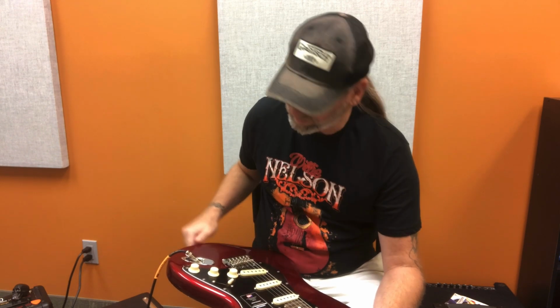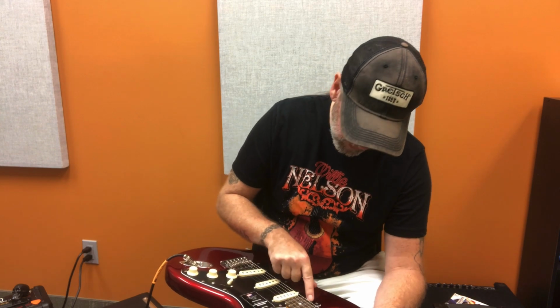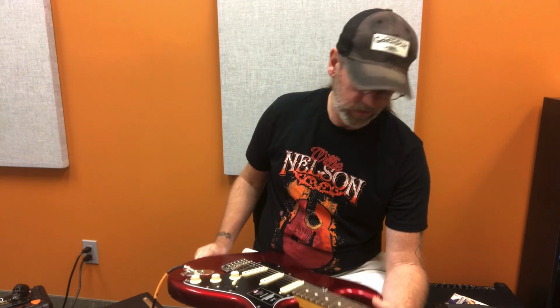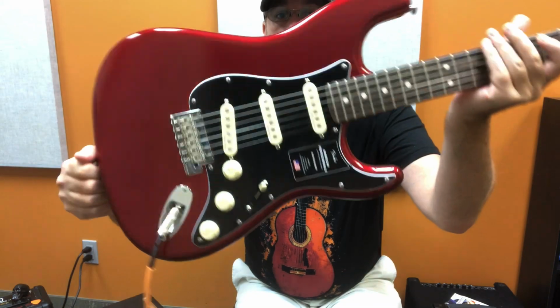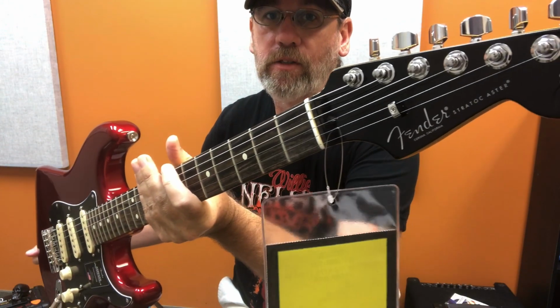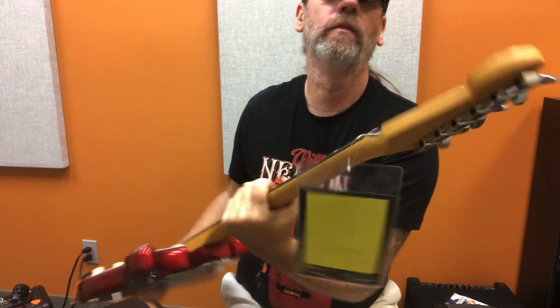Contoured neck heel. Yep, it's got that. I can't tell if this is a metallic pickguard or it's just the plastics that give it a metallic look. I don't know. It's a beautiful red. Let's take a look at that neck heel. It's just beautiful, with the black headstock, right? And the silver logo.